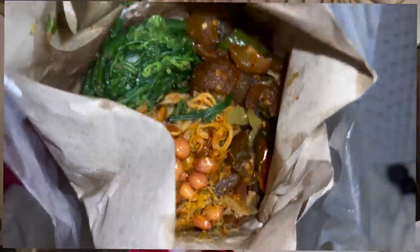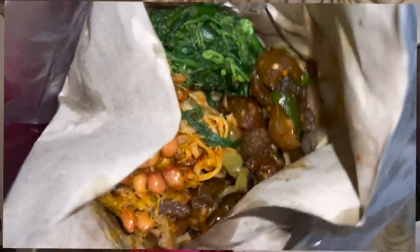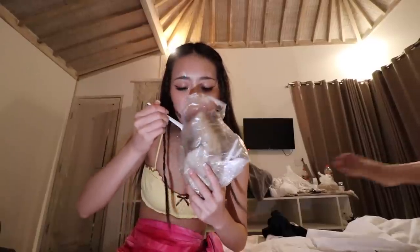It just looks like this. She wrapped it in this little triangle, and then I just have to peel it apart. It's so yummy, guys. Damn, she's good. Yeah, she's good. What's it even called? Emily's Warong.